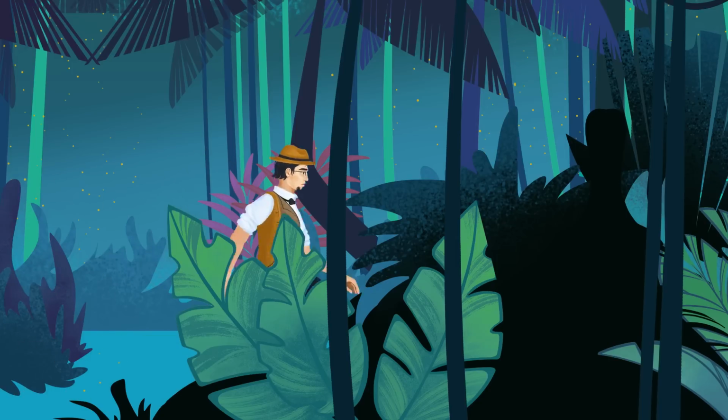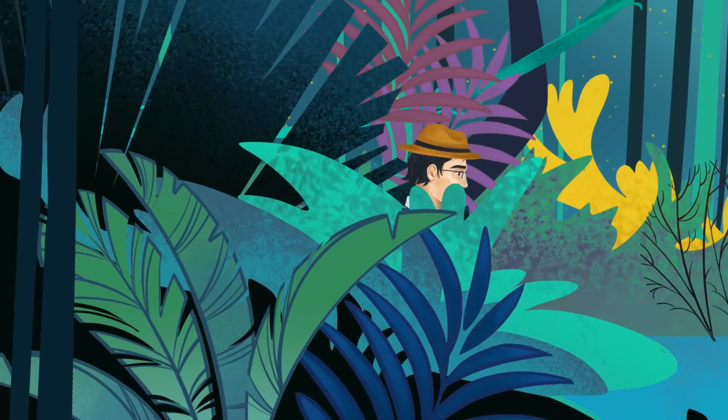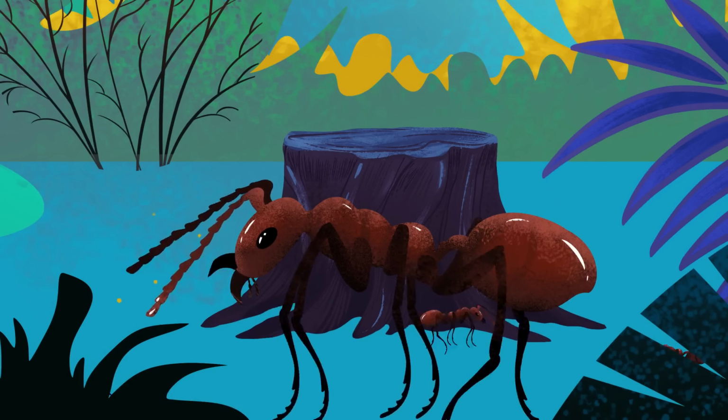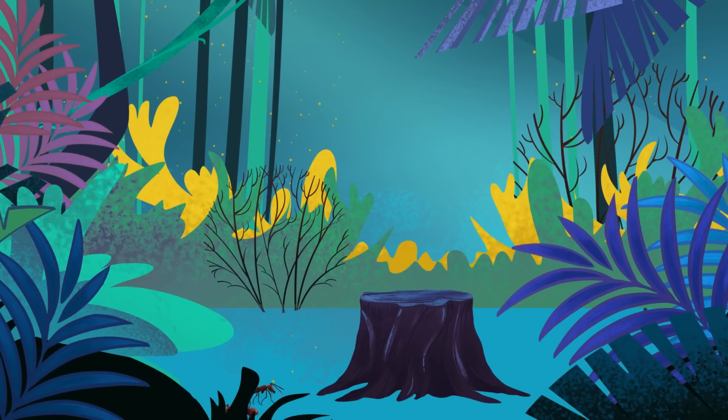You head back into the rainforest and find a spot to rest. Wait, there are giant ants everywhere. They're the biggest ants in the world and can produce one of the most painful stings out there, even comparable to a wasp's sting. You immediately get up and find another place to rest.